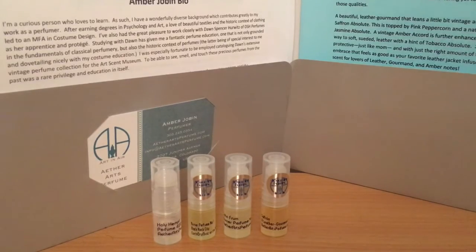The first one we're going to look at is called Holy Hemp, and that's the one you see right there. At least a series of these scents are heavily inspired by marijuana, and there's a cannabis series. That's 4 scents in this series. Your price point for these guys are 5.5 ml for $58 or 9 ml for $109.